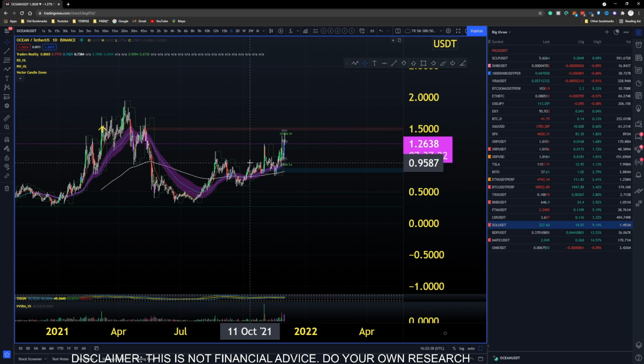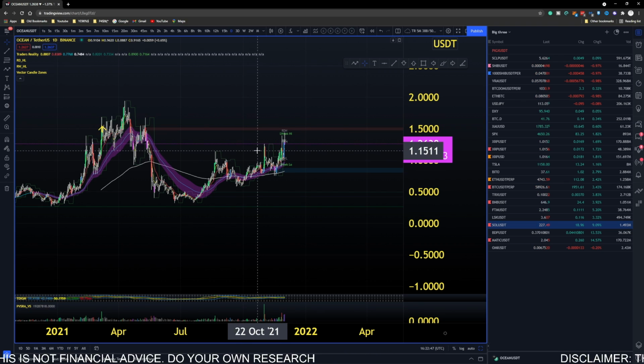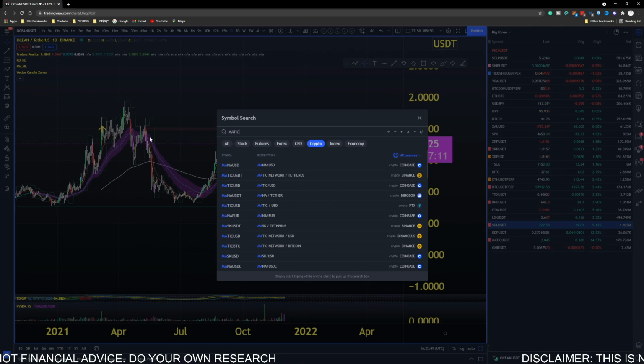Now, if this move with the altcoins and Ethereum making movement as well is going to happen, all the coins that we've been talking about are going to smash through all the zones that we are expecting them to return to. Okay? Even if we look at Matic today, look at this.